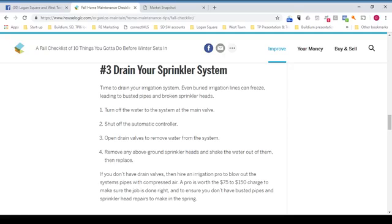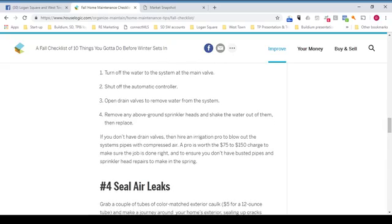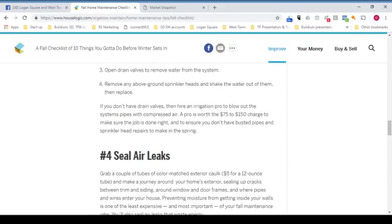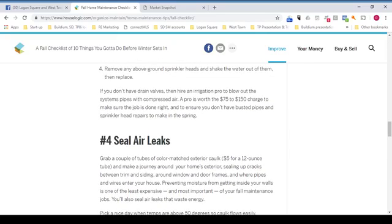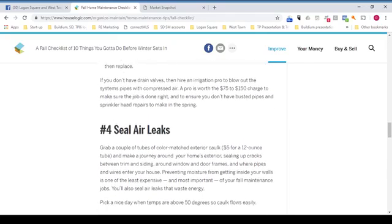Even buried irrigation lines can freeze, leading to busted pipes and broken sprinkler heads. Number 1, turn off the water to the system at the main valve. Number 2, shut off the automatic controller. Number 3, open drain valves to remove water from the system. Number 4, remove any above ground sprinkler heads and shake the water out of them, then replace.